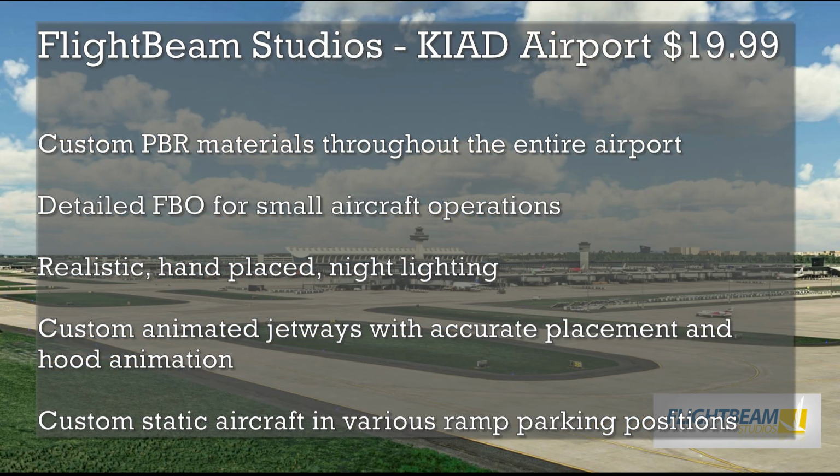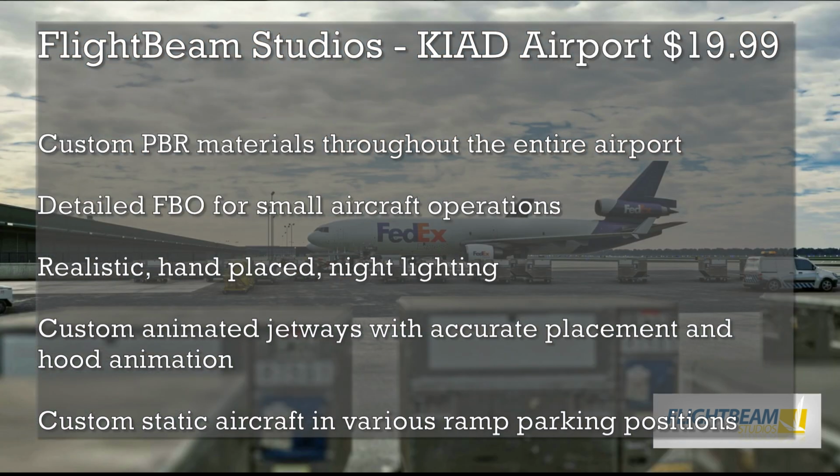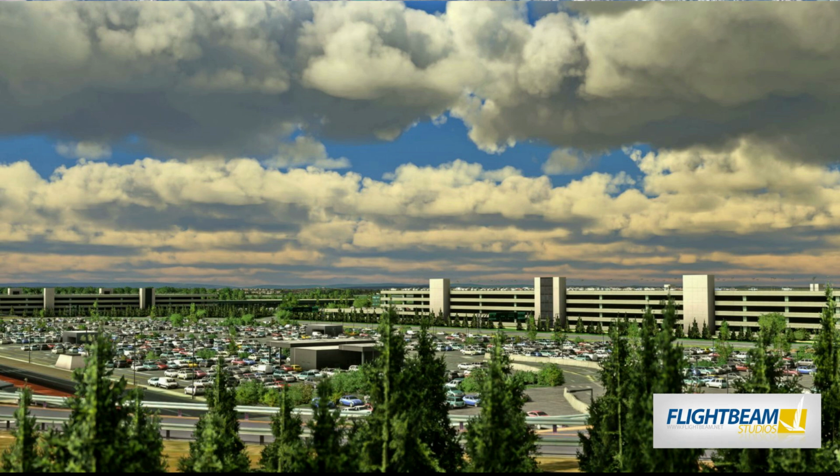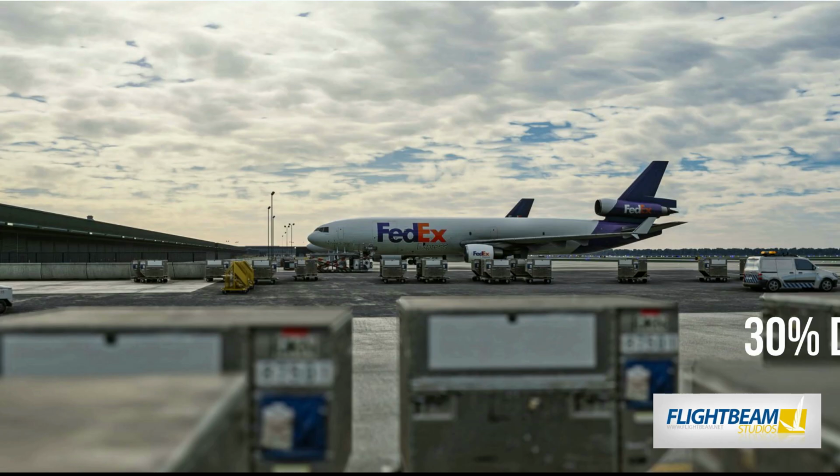The package, which is the KIAD airport, comes with custom PBR texturing for all buildings in and around the airport. It has good night lighting, which is realistic, jetways that are custom as well as animated, and also local points of interest, which include the Air and Space Museum in this package. So static aircraft are visible throughout the airport, and this is available for $19.99.